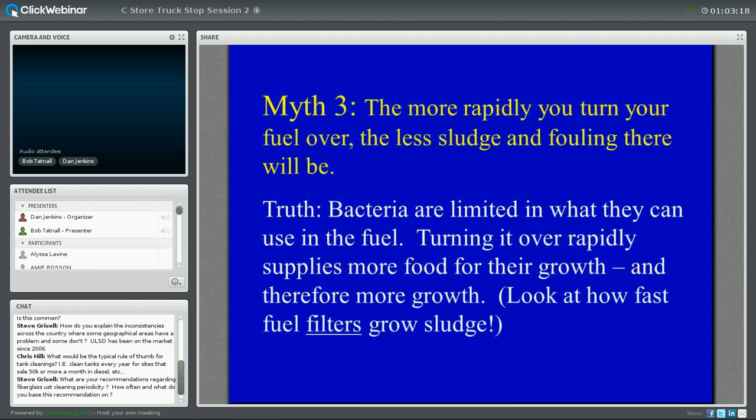The more rapidly you turn your fuel over, the less sludge and fouling there will be. Well, I can understand why you might think this, but the fact is there's no basis in science for that. It might be that stations that have high turnover also have better maintenance. I don't know. But maybe they do a better job of keeping the water out of their tanks. There may be other factors that aren't obvious.